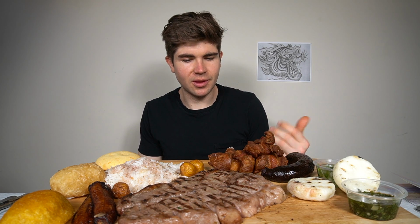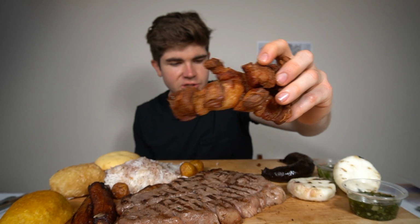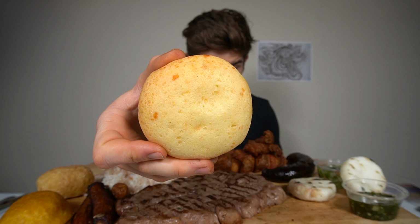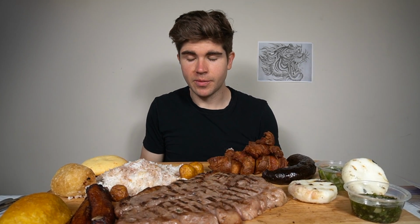I was like, you know what? Let me experiment. I love trying new things. This is chicharrón, which is pretty much fried pork. It's thick bacon. Pan de bono, which is a round baked cheese bread. I love cheese. Pastel de yuca. You are very free to correct me if I'm wrong.